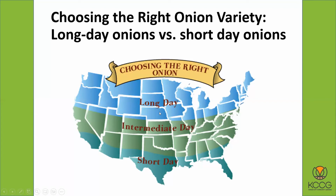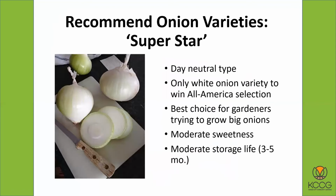So up till now, when you bought onion seedlings, they would typically be either the long day or the short day. There weren't really good intermediate day varieties. But you can look right here where we are here in Kansas City. We're in this green area, that's the intermediate. So the best onion varieties are going to be for intermediate day length. And we have 3 varieties that are intermediate day. They're also called day neutral, meaning that you can pretty much grow them in the north, the south, or in the central. But they actually grow well here in the middle where we are.